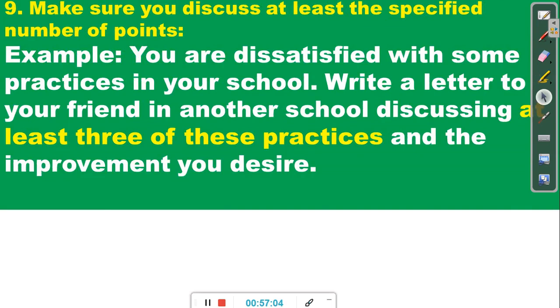Tip number 9, make sure you discuss at least the specified number of points. For example, look at this particular question. You are dissatisfied with some practices in your school. Write a letter to your friend in another school discussing at least 3 of these practices and the improvement you desire. I forgot to indicate the year for this past question, but precisely you will find it either in 2018 or 2019 of the WAEC exam.